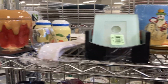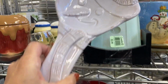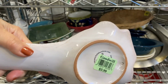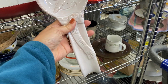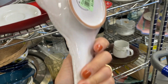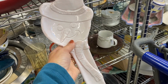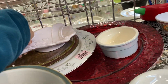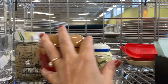On this shelf, the first thing that I pick up is this spoon rest. It is a snowman, and I do pretty well with spoon rests, so I often take a look at him. This looks like it might be Italian. I do like Italian pottery that has that thick white glaze with the terracotta sometimes peeking through. In this case, I decided to put the snowman back. I don't think the design quite captured me.